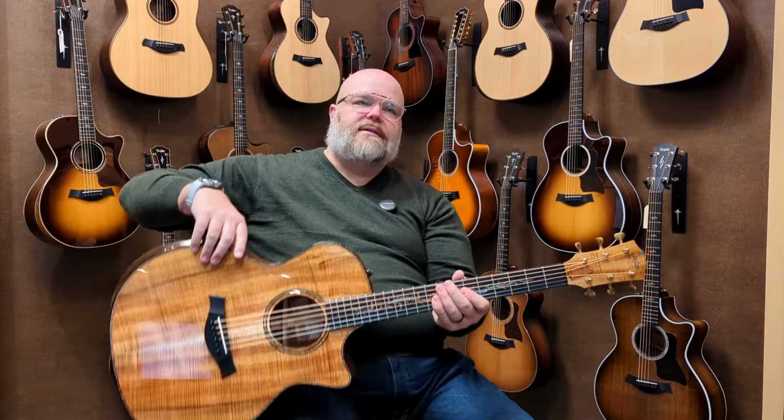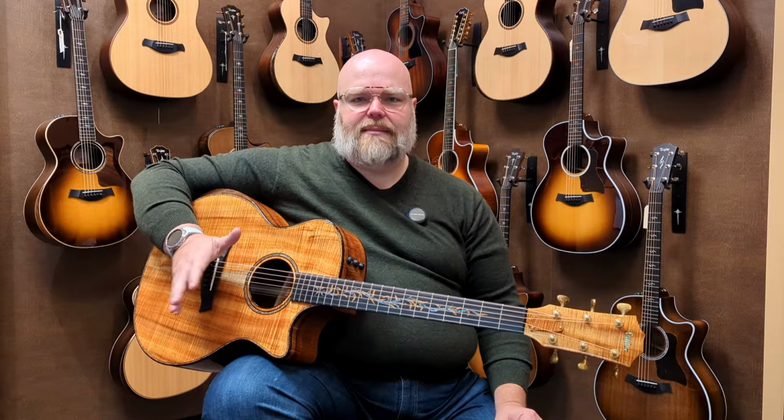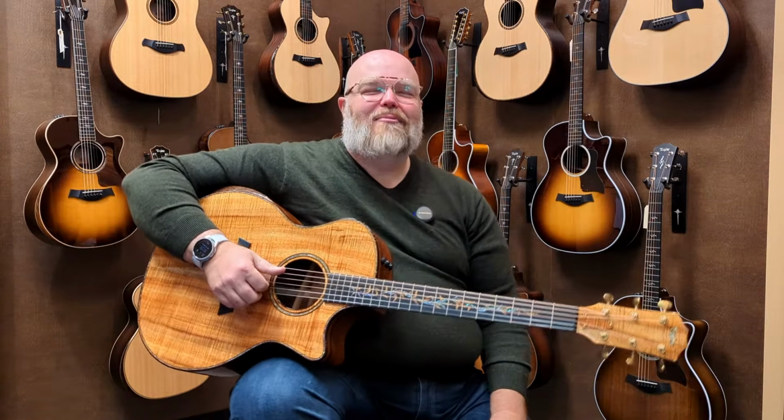Let's talk a little bit about Koa. Some neat things about Koa. It's basically the supermodel cousin of the mahogany family. So it has many of the same sonic properties that mahogany has, but just does it with crazy good looks. And why does that matter?